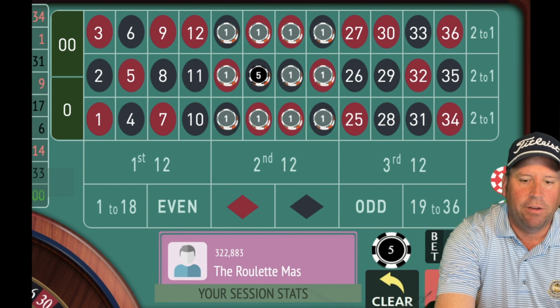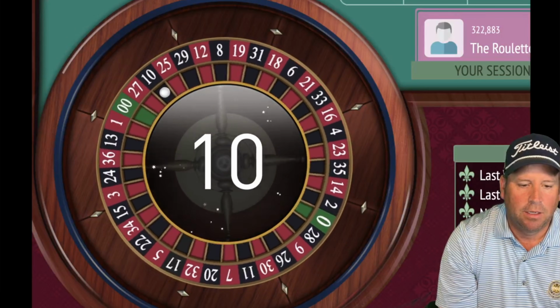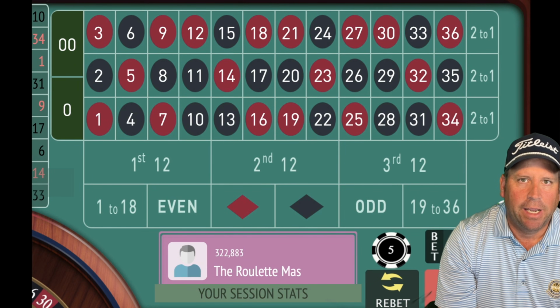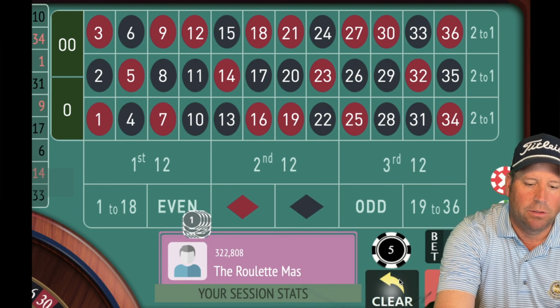All right, now it's a $75 total bet. Here we go. Okay, that's a 10 black. That's a loss. So we were at 5, and now we're going to add up the 2 previous bets, which are 3 and 5. That's 8. And the difference between 5 and 8 is 3, so we're going to increase by 3 units.